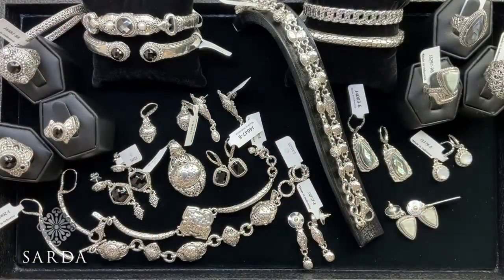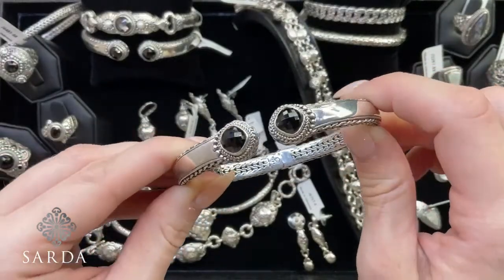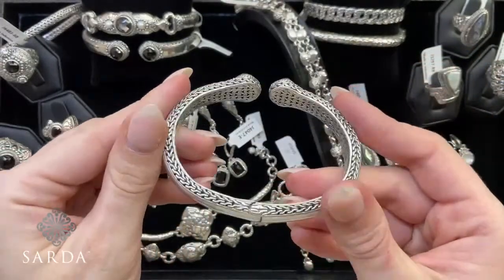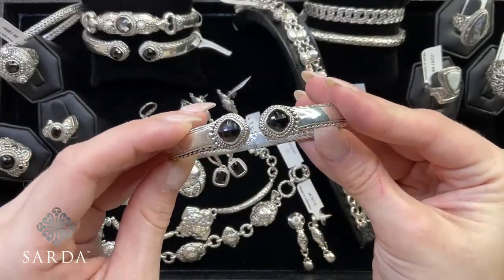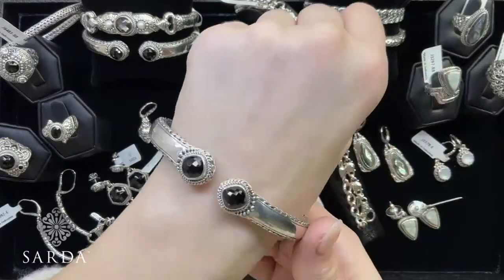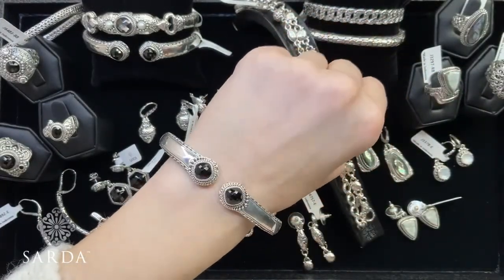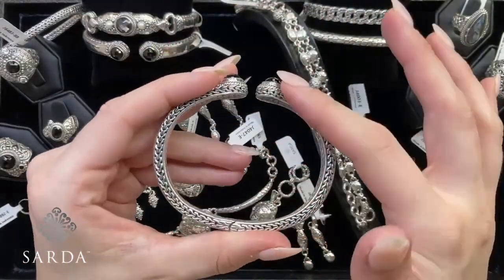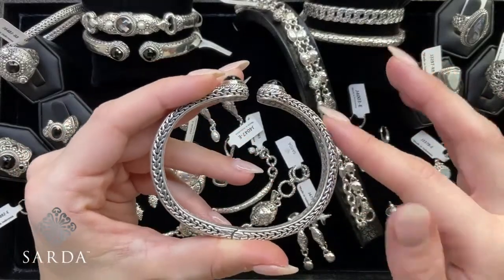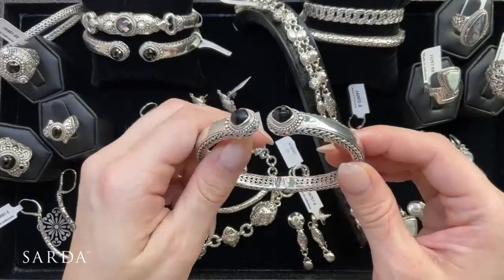And we've got the chain link black spinel bangle. And this is J6413. It's an oval 7.5 inch bracelet fitting a 7 to a 7.75 inch wrist for $199.99. With the high polish shoulders, the chain link detail on the side and interior. So that would look really good, I think, with this.